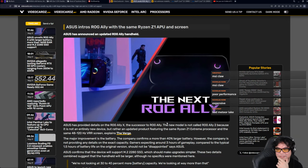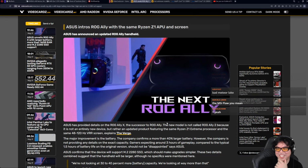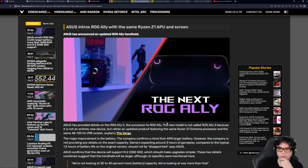It's expensive. Poor performance. Bad Meteor Lake. Oh, that's where all the Meteor Lake CPUs went. They went into the MSI Claw. The MSI Flaw. Yeah, because you don't hear anything about that. Was that short-lived? Do they still make it, or is it already discontinued? AMD has to enable support because mobile graphics can't use... Oh, you're talking about... someone says something about FSR.